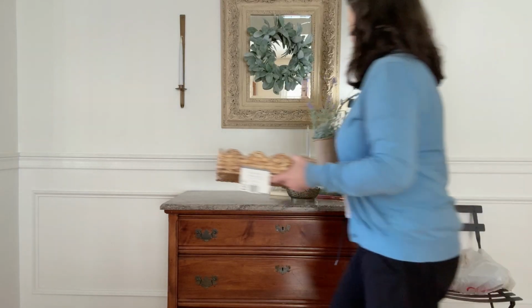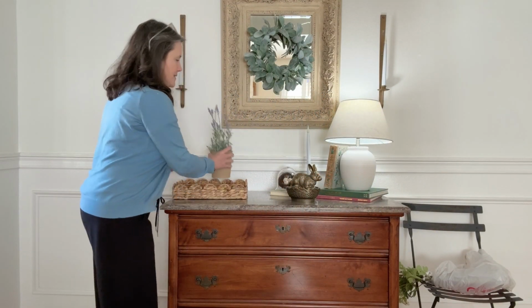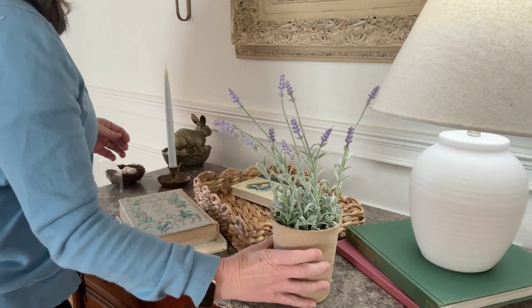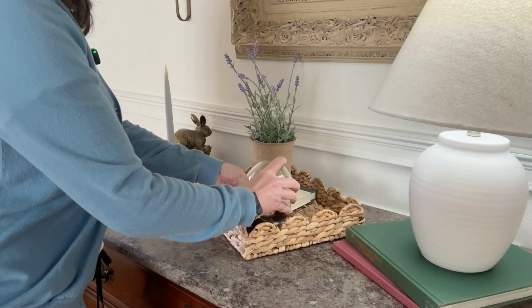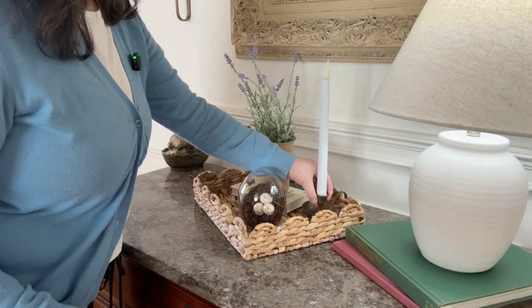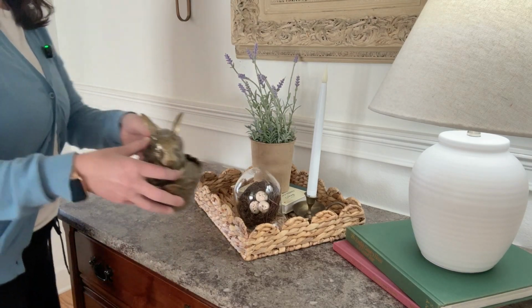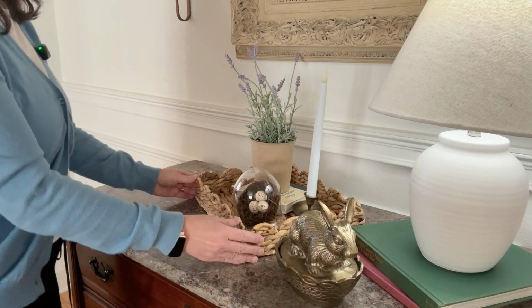I'm using the scalloped wicker basket tray to create a little vignette, adding books, a lavender plant, a cloche with a bird's nest, and a brass candlestick. And then we'll put the bunny here and see what we think about that.